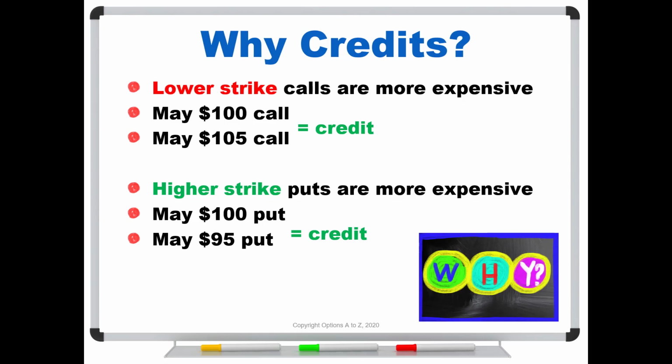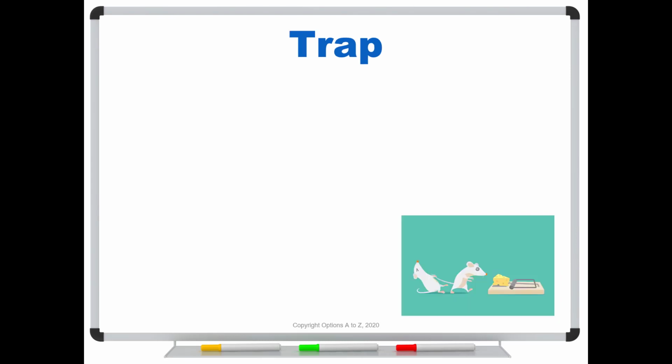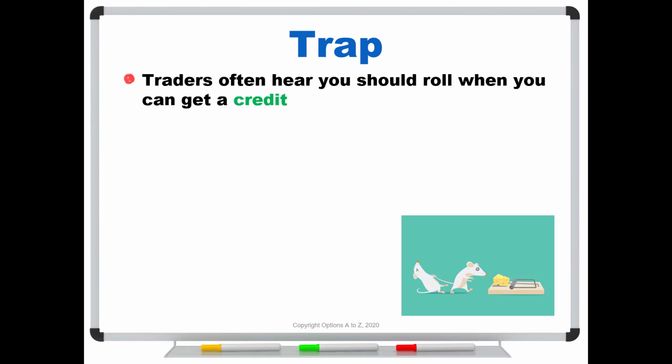There's actually what's called an arbitrage opportunity if these principles don't hold, which is a way for people to get free money in the markets. So needless to say, they don't exist. And this is another way to understand why you must always get credits. However, sometimes new traders misinterpret this, and it sets up a trap. And here's why. Traders will often hear that you should roll when you can get a credit. They don't realize that you're always getting a credit. That's not the trick, but that's the way that they think.